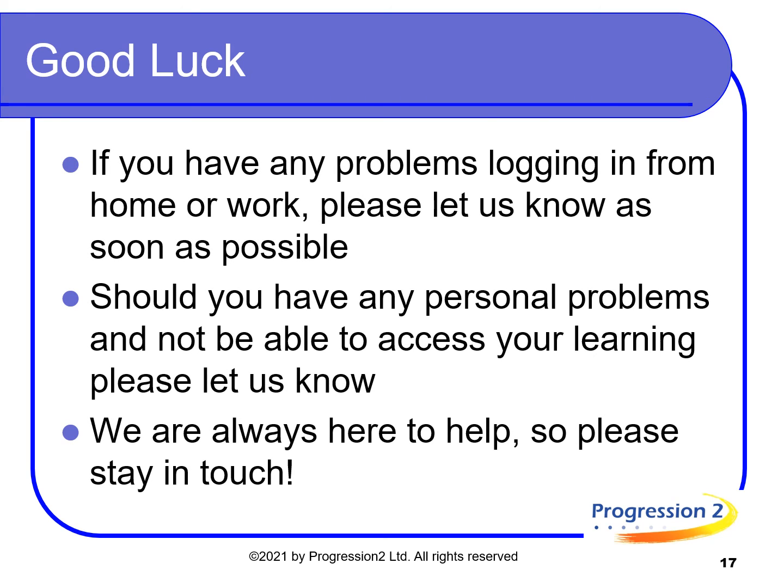Good luck. If you have any problems logging in or have any personal problems that are stopping you from accessing your learning, please let us know as soon as possible. Also, if you have booked holidays or have hospital stays in the dates that you're doing your course with us, again, let us know. We may be able to extend the course slightly to cover these. We are always here to help. It is our goal to get you to your goal. So please don't hesitate to pick up the phone and call us if you have any problems at all.